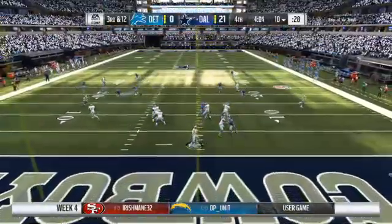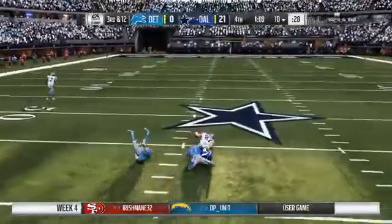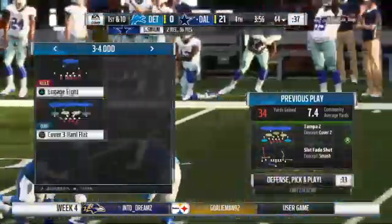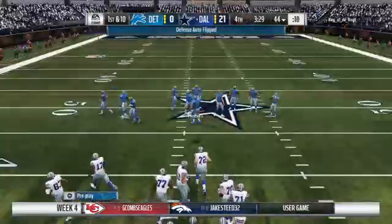They'll throw again. Prescott. Oh, he's got a man wide open, complete. And he's going to have a first down as he's brought down at the 44-yard line. An excellent pickup of 34 yards.